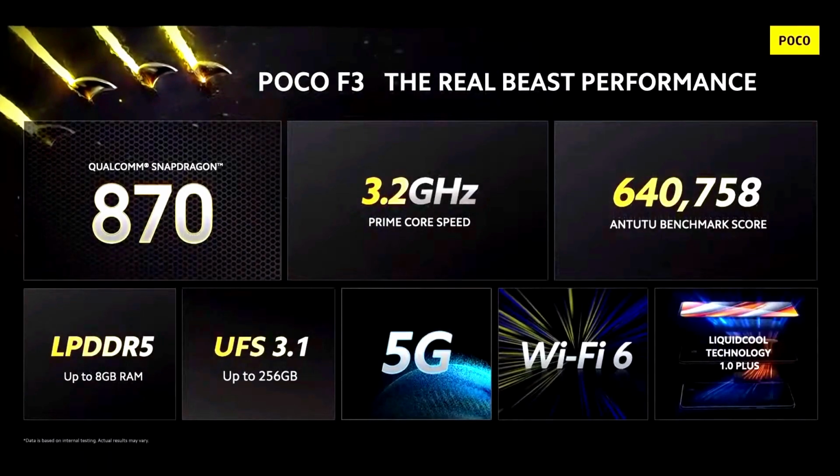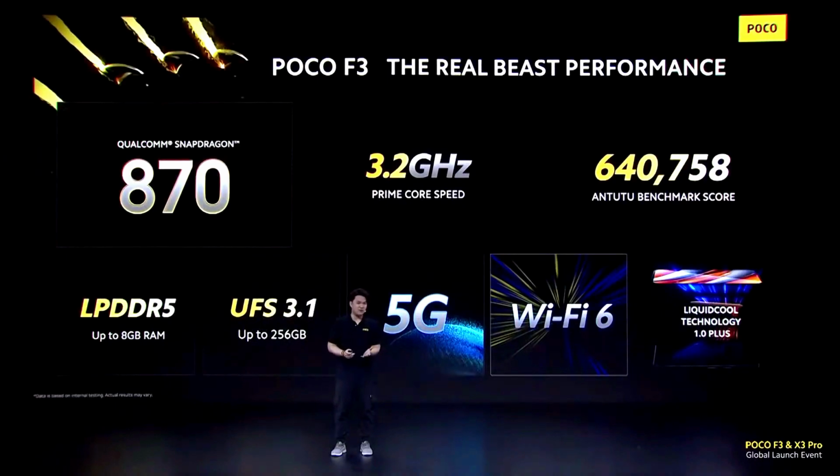Now, this is Poco F3, the real beast performance. Snapdragon 870, which features a 3.2 gigahertz prime core speed, one of the best processors in the industry. Flagship ROM and RAM, 5G and Wi-Fi 6 ready. Now, we talked about how beast the Poco F3's performance is.